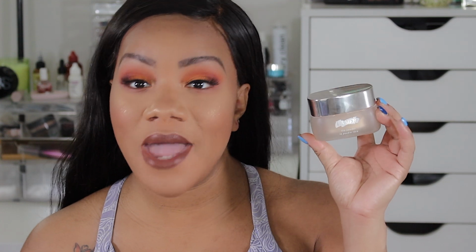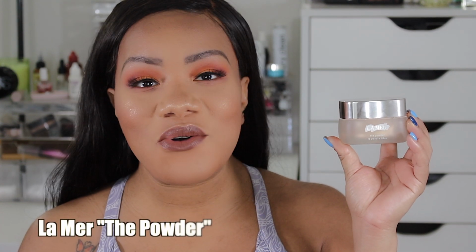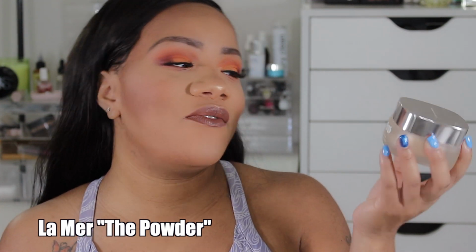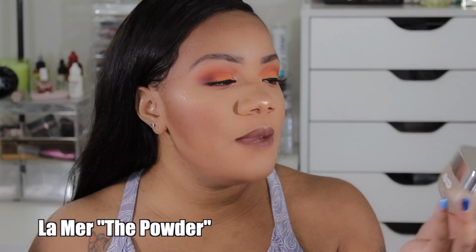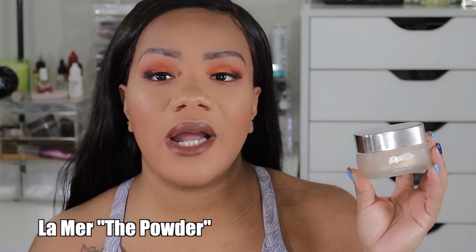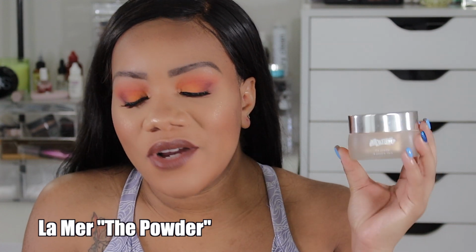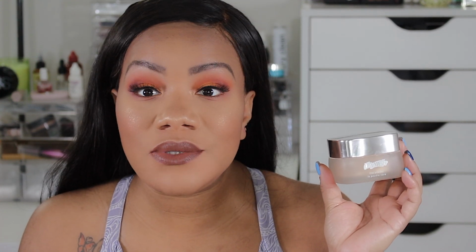So the first one I want to show you guys is the La Mer powder. Let's just get it out of the way right now. This powder is $95 at Sephora or Nordstrom or any place where you can find high-end brands. And La Mer is just a really bougie high-end brand. I had never even thought about trying this until I saw a recommendation from another YouTuber and I was like, okay girl, fine. I bit the bullet. I got it during the last Sephora sale, and I've been literally using it ever since.